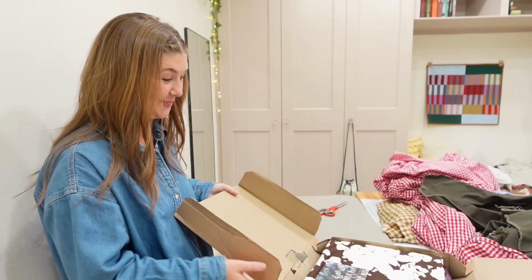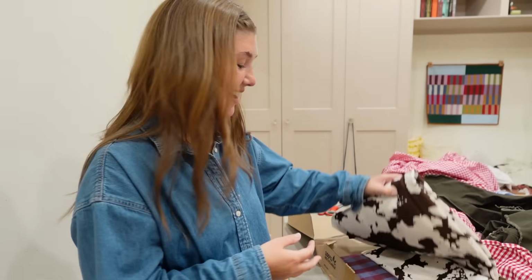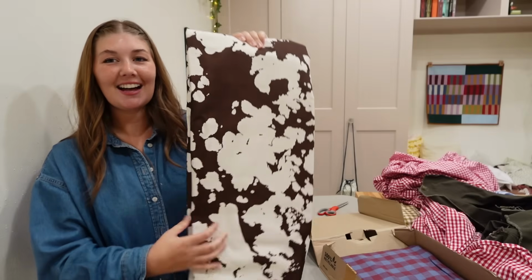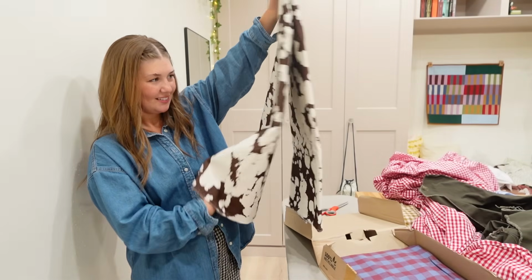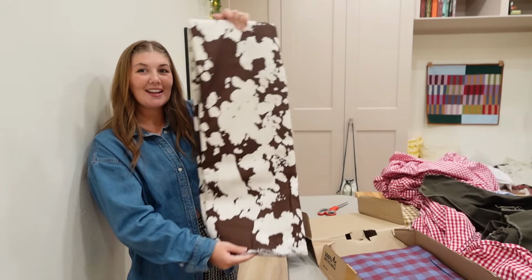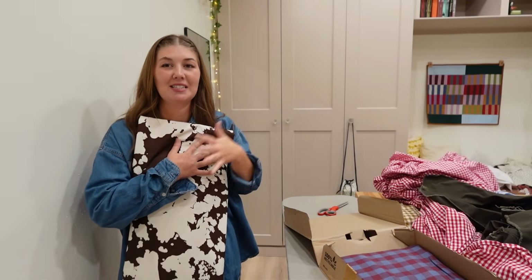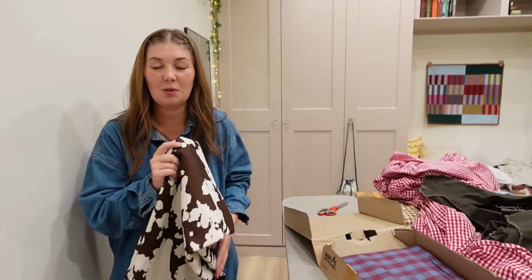Wait, this is so fun. Oh my gosh, wait, you guys. Okay, no, I'm so excited. This is exactly the kind of thing. This is, I think, denim, like cow print. And it's so fun and cute and totally something that I wouldn't have picked for myself, but I need people to pick things like this for me to force me to be more exciting.